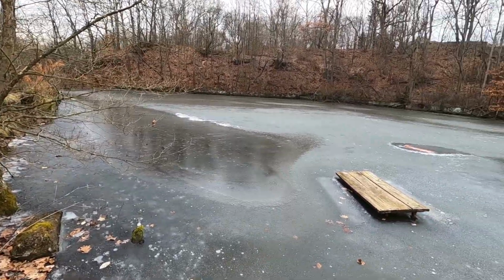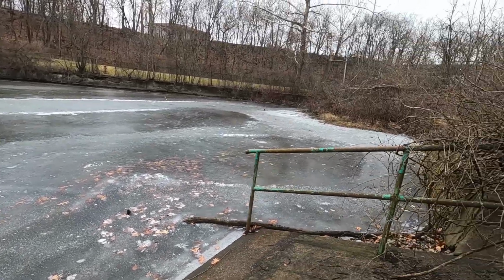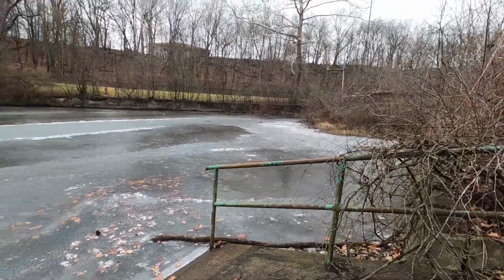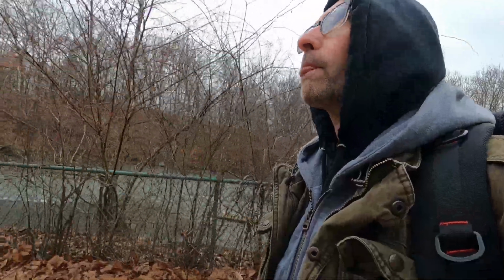This would have been the pool, and this would have probably been where everybody would have come with their families and just had picnics. There would have been kids running around playing ball. Wow.